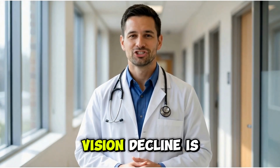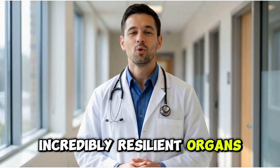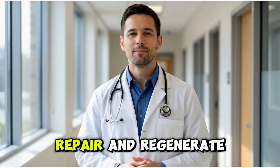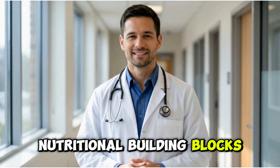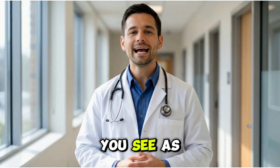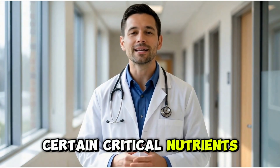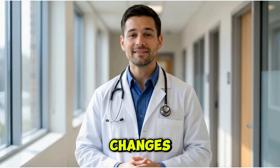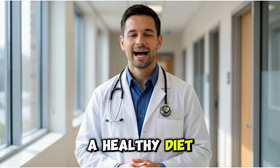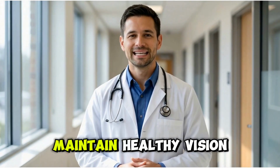While age-related vision decline is common, it's not inevitable. Your eyes are incredibly resilient organs. They have an amazing ability to repair and regenerate, but only if you give them the right nutritional building blocks. And that's where most people fail. You see, as we age, our bodies become less efficient at absorbing certain critical nutrients. Our digestive system slows down. Our cellular metabolism changes. This means even if you're eating a healthy diet, your eyes might still be starving for the specific compounds they need to maintain healthy vision.